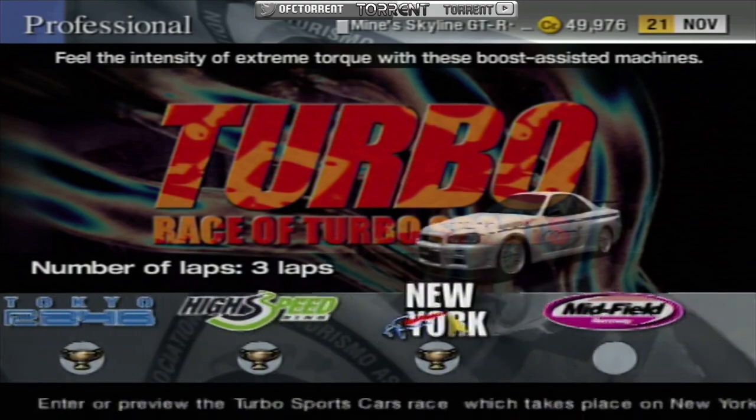$7,500. Nice. Now for the last race, which is, where is it again? That midfield, isn't it? Yep, three laps of midfield. And then that's Turbo Race for Turbo Sports complete. Although I wish I could have done it earlier, because boy was the Legnum abused.